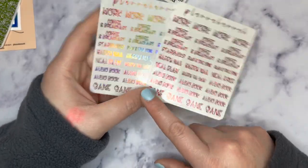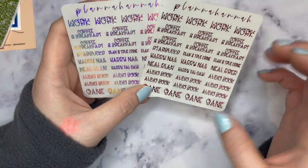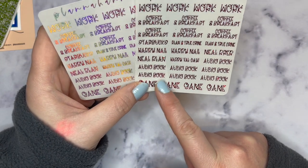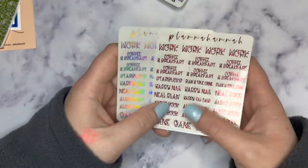Because I'm planning on only using these for Valentine's Day week. Because that's the only time I would need heart looking scripts. So I got it in the pink holo and then the sparkly red. And then I got auto book and then game here on the bottom. So super cute.